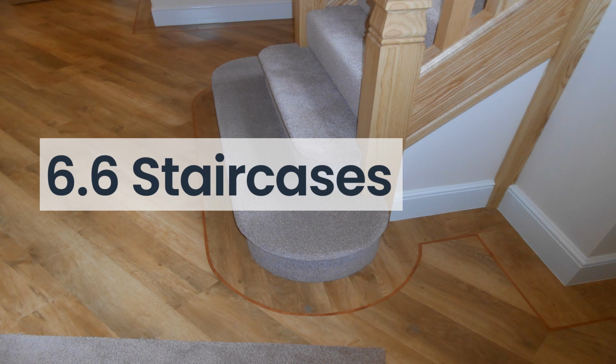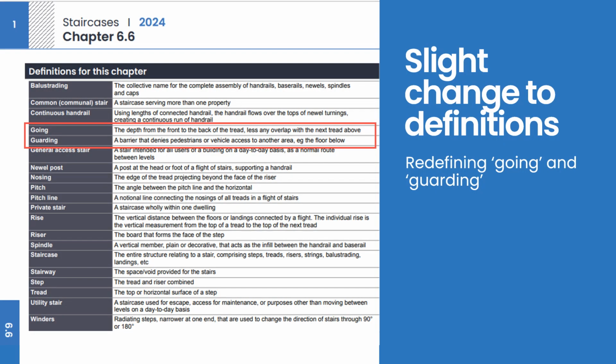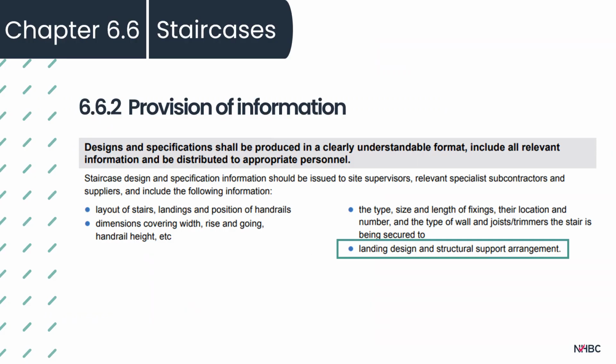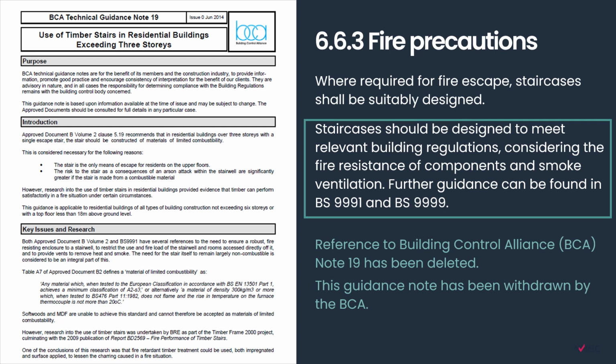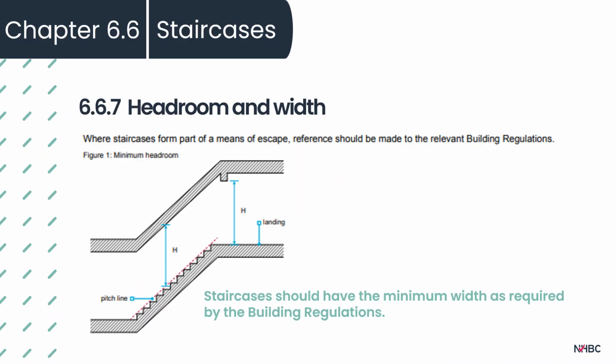We will now look at the changes to Chapter 6.6, Staircases. There is a slight change of definitions redefining the going and guarding. There is an additional bullet point on landing design included in the provision of information. Some minor removal of text, leaving the above, the BCA note 19 has now been withdrawn. There is a minor clarification to confirm that when stairs form part of means of escape, they should meet the building regulations.